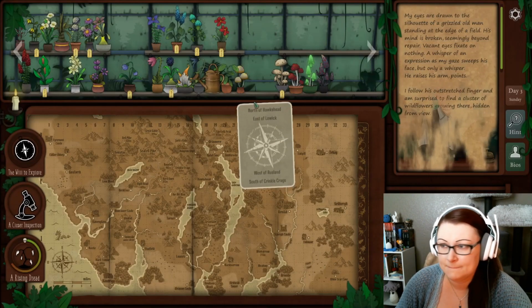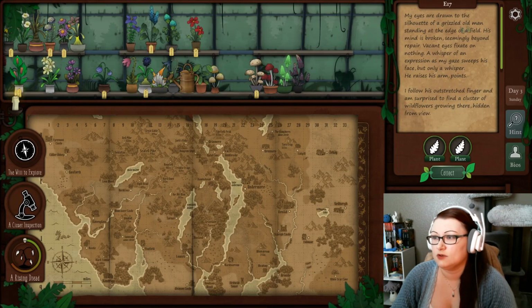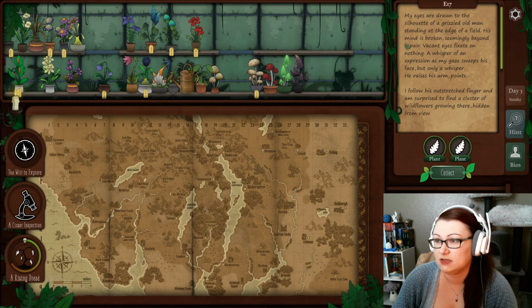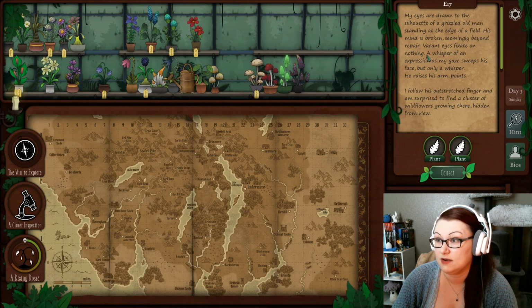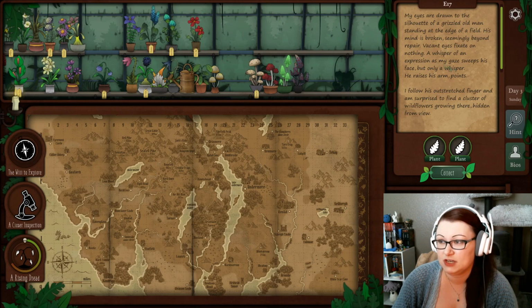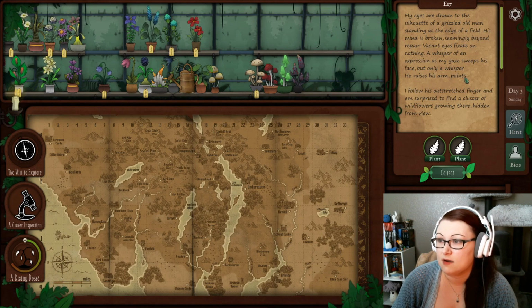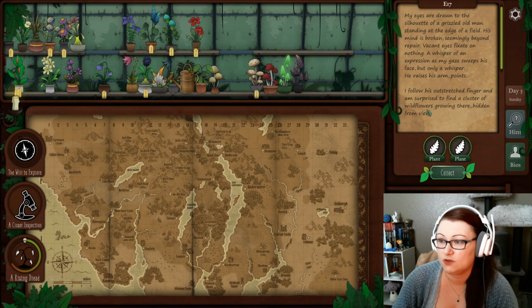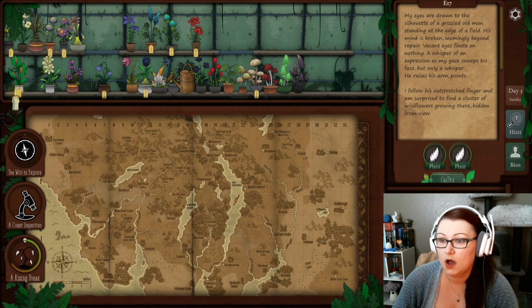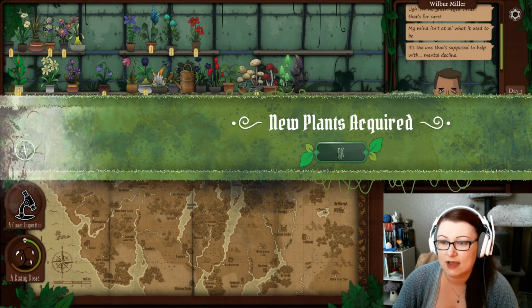here. Oh! My eyes are drawn to the silhouette of a grizzled old man standing at the edge of a field. His mind is broken, seemingly beyond repair. Vacant eyes fixate on nothing. A whisper of expression as my gaze sweeps his face, but only a whisper. He raises his arm, points. I follow his outstretched finger, and am surprised to find a cluster of wildflowers growing there, hidden from view. We got 2 plants. New plants acquired.